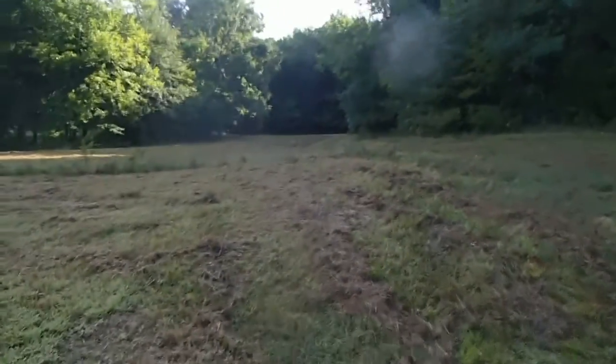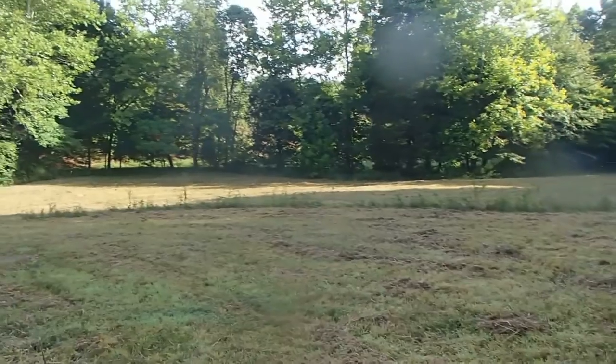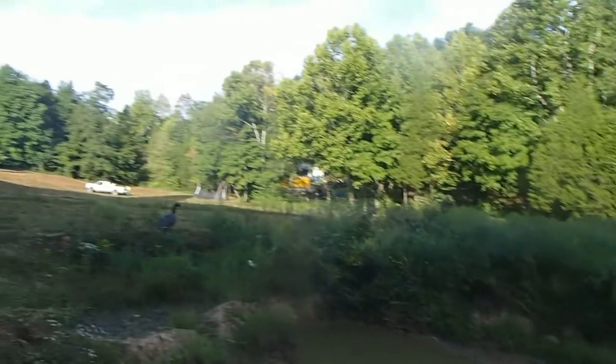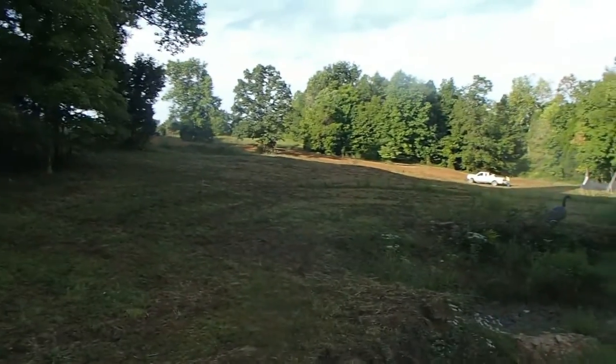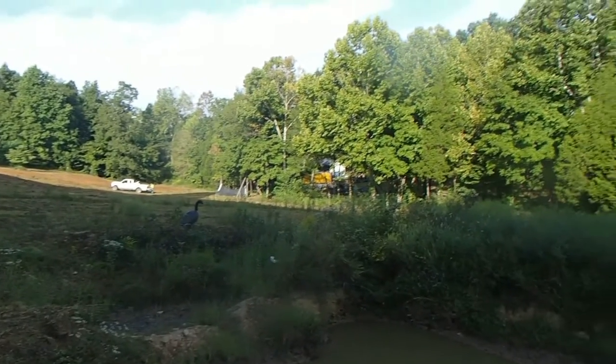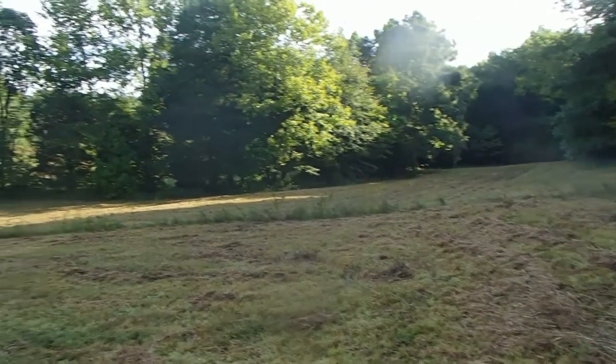Now to give you an idea of how large we want to make it, do you see the unmowed circle along the edge? That's the boundary that we'd like the pond to be, not that big hump. But over there, that is the boundary that we'd like to have the pond. Now, whether or not they can dig all that in a day, I don't know.